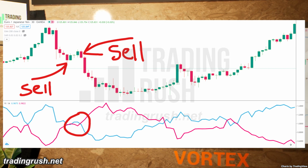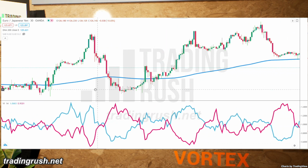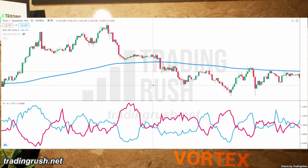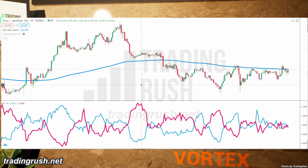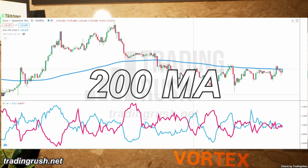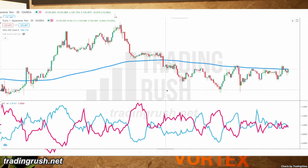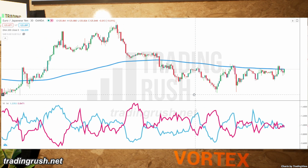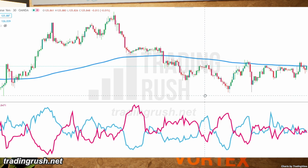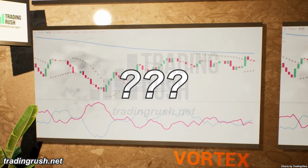Now, since this is a trend following indicator, we will use a moving average to find the direction of the trend. This will help us avoid some false signals given by the Vortex indicator. In this case, we will use the 200 period moving average to find the direction of the long-term trend. If price is below the moving average, we should only take sell signals as there is a downtrend going on. Similarly, if price is above the moving average, we should only take buy signals as there is an uptrend going on. So the complete Vortex strategy goes something like this.